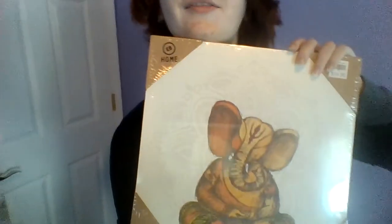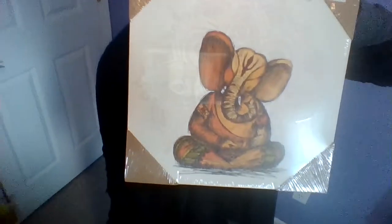Oh, but I do have some miniatures that my sisters got me for my room decor.